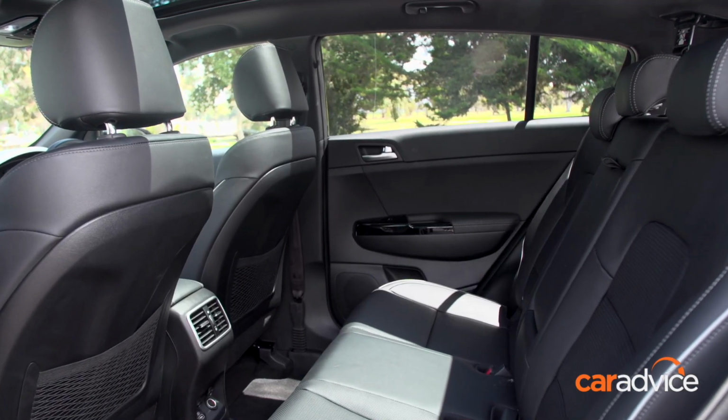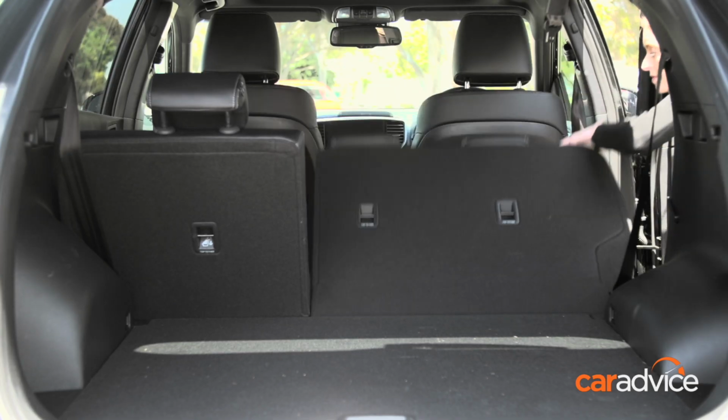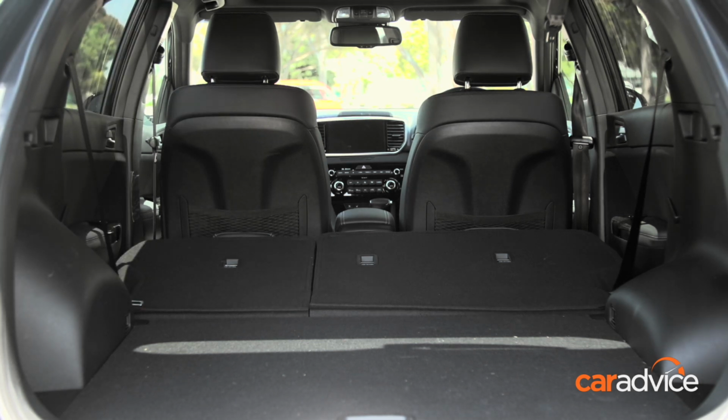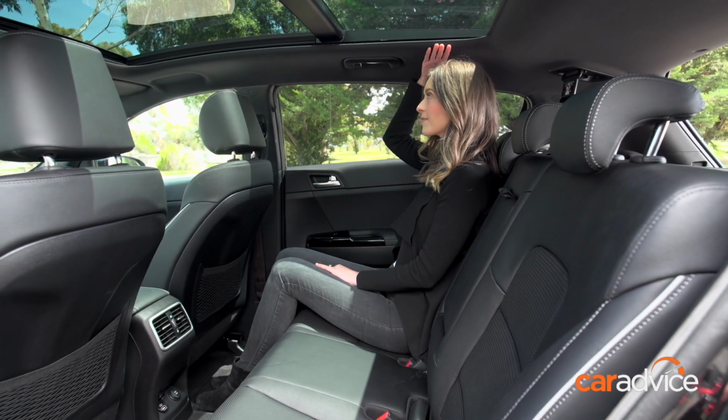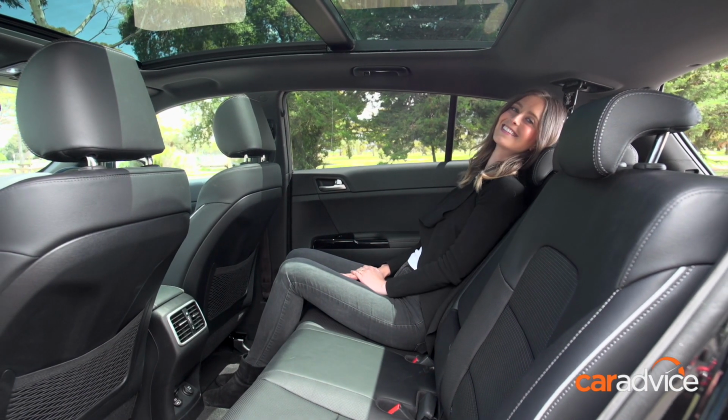The back seat is equipped with the essentials, including ISOFIX points for 2 child seats, and it folds 60/40 to increase the boot space to 1,455 litres. Leg, head and toe room for adults is excellent in the back, and you can recline the seats for even more relaxation factor.